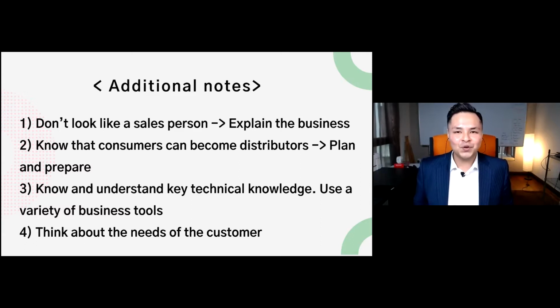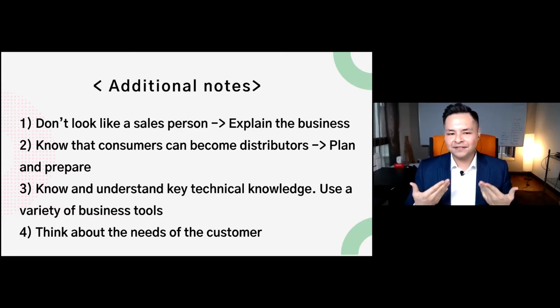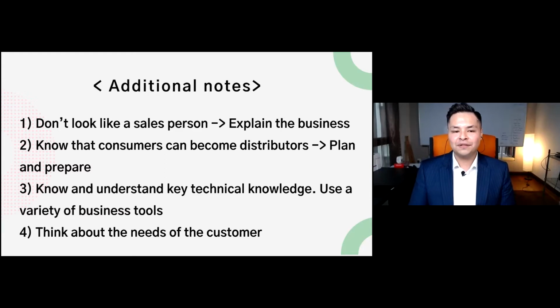At least you need to know what skincare is. At least you need to know what the common skincare routine people have is. What are people's common skin problems? How do you overcome those things with the product? These are some basic key technical knowledge which you do need to study if you want to do this business, okay? And think about the needs of the customers first, at the end of the day.